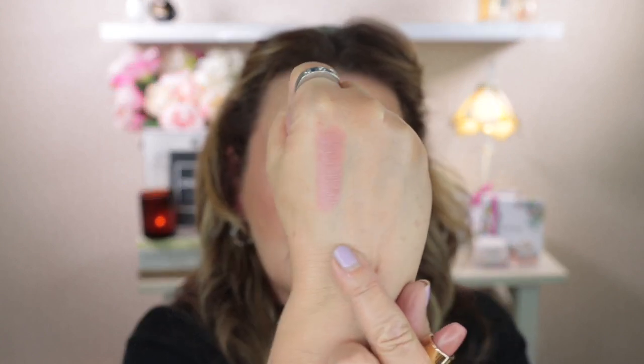So I wasn't too sure which shade to get. I have tried this. As I said, I put on this whole look yesterday and I really liked it, and I am thrilled with this shade. I think it is really, really beautiful. So I'm just going to swatch it on the back of my hand so you can take a look. So this is a beautiful nude pink, again with just a hint of brown in it. It is just really, really beautiful.